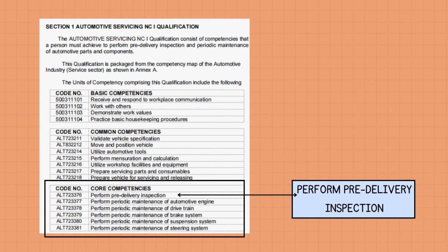While yung common competencies naman, these skills include technical and preparatory skills like using workshop tools and equipment, preparing service reports, measuring and calculating accurately, moving vehicles safely. Yung common competencies, this ensures that every task is done with precision, following standards and safety protocols.